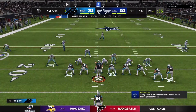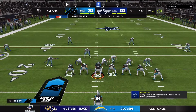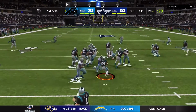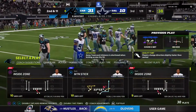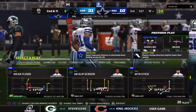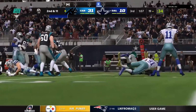The Panthers out there and ready to begin their next drive. Still operating with a comfortable lead despite the score a moment ago as they begin 1st and 10. They'll start on the ground with Mostert. And he is met quickly in the backfield. Down he goes, folded like a lawn chair. Officially, it's a 1-yard loss. That's going to bring up 2nd and 11.